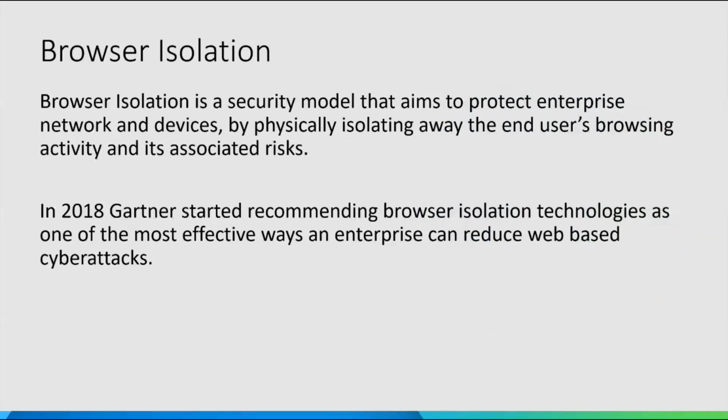Browser isolation. This is a security model that aims to protect enterprises' network and devices by physically isolating away the end user's browsing activity and its risks. With 2020, you saw we aren't really sitting at a physical desk in a physical corporate-owned office on a corporate-owned machine. Now we're working from anywhere. Corporate-owned machines are still quite normal, although some companies are looking at how they can allow access to corporate information through a personal device, and I'll talk a little bit more about what we're planning there.